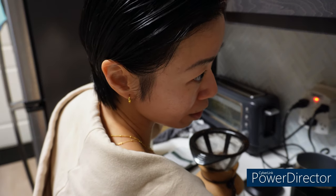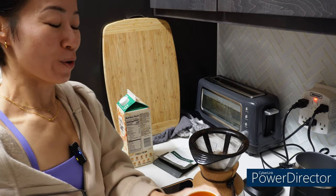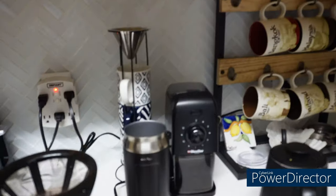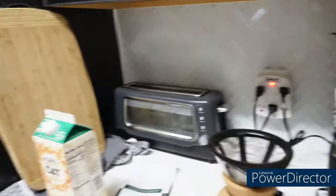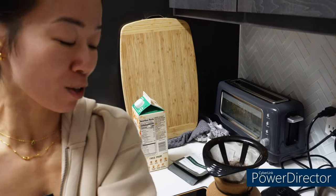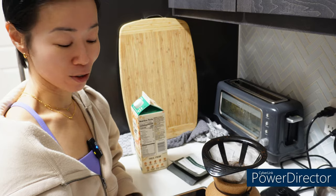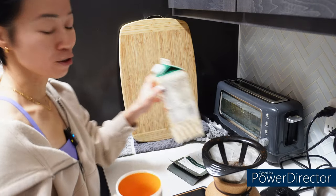Let's use the Hong Kong cup today. We have this collection of Starbucks cups. Let me show you. Do you see the Starbucks cups? Yeah. We don't need a collection of Starbucks cups, but my husband seemed to be very into it. So we have a collection of Starbucks cups, which is very unnecessary, but if he likes it, sure.